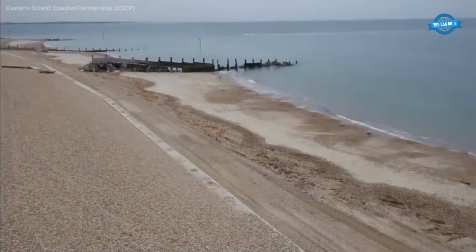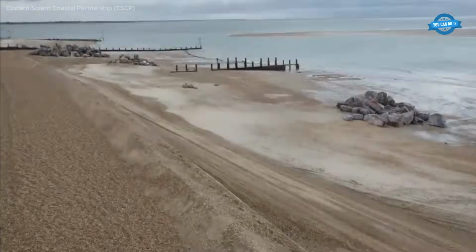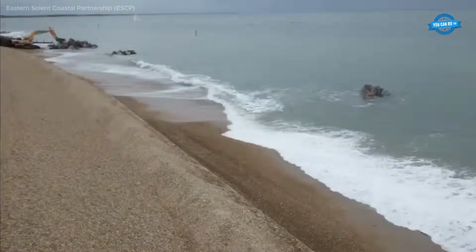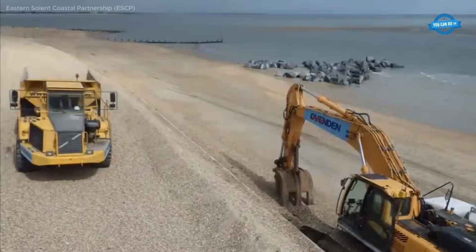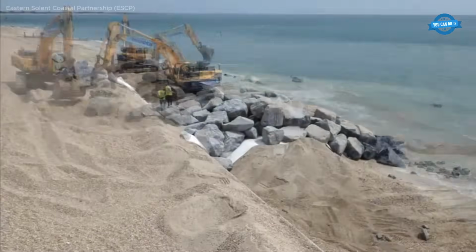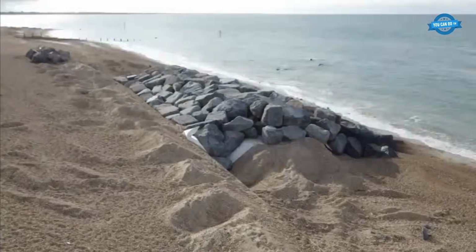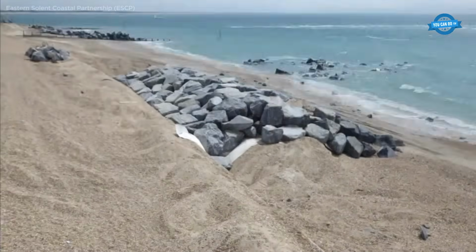The construction of the £5 million rock revetment flood risk management scheme at East Toke Point, Hayling Island, was completed in 2013 to protect residential properties from coastal flooding. Led by the Eastern Solent Coastal Partnership in collaboration with Raymond Brown Construction Limited and the Environment Agency, the project focused on the installation of a robust rock armor revetment system.